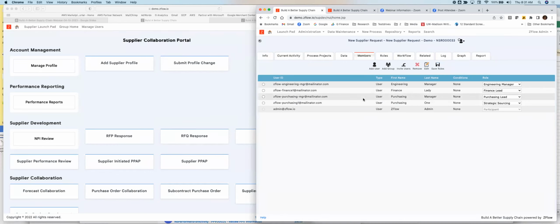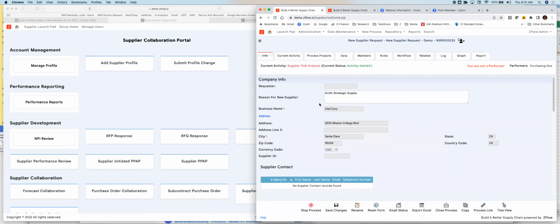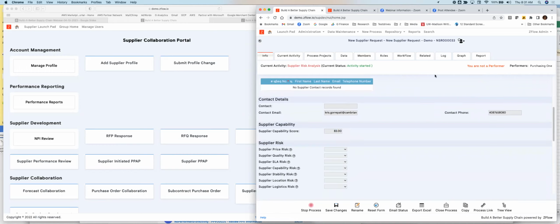This is something your team usually designs and says, hey, this is how we are going to do it, and going forward, people will be using this. The important thing is, let's say the request has already come in, and now I notice that the supplier capability score is at 83. We are today at this activity where we are going to be doing some risk analysis, right?